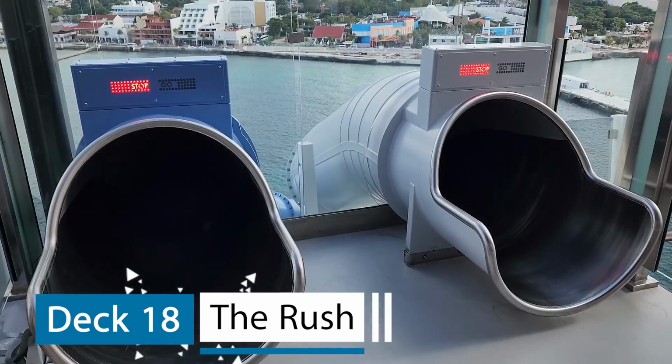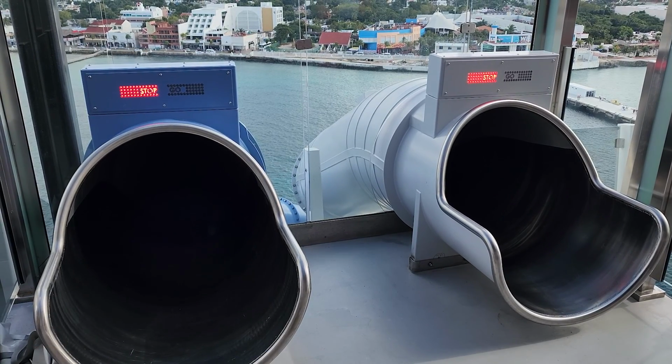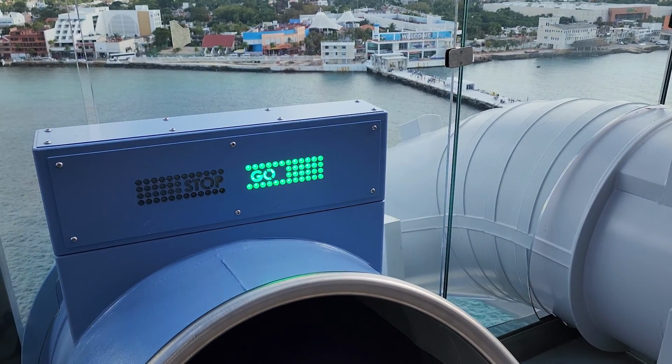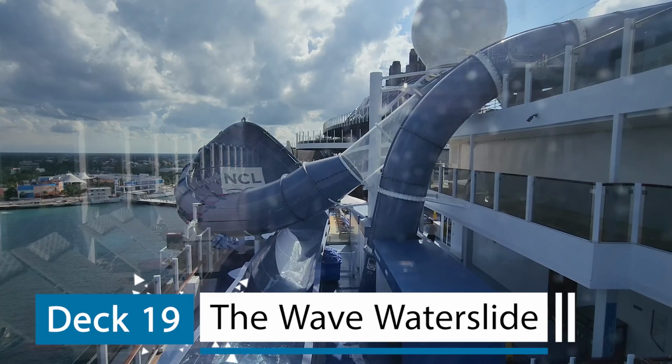Also on 18 is the Rush. These are two slides. They're also dry slides. They wrap around each other. I think the drop is on the port side. The Rush is on starboard. And then there is one water slide, and that is the Wave.